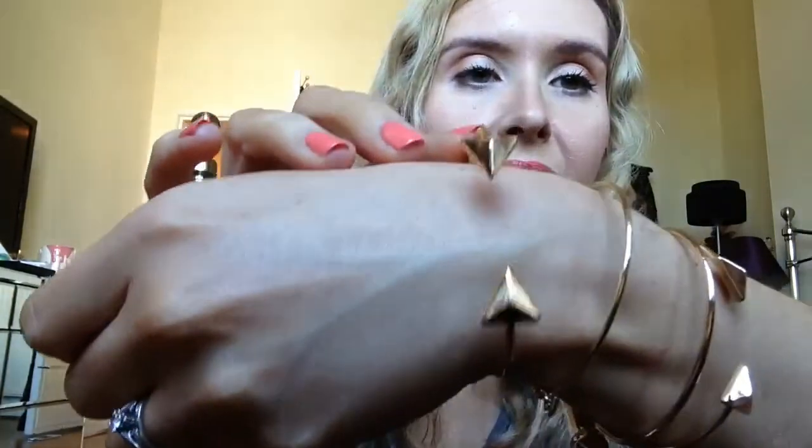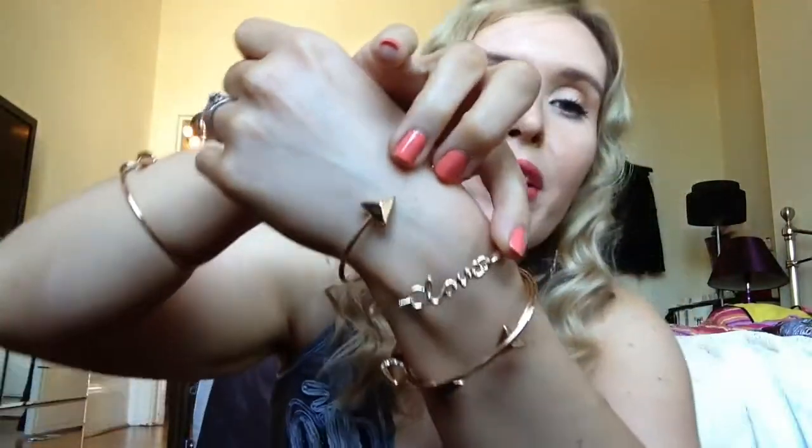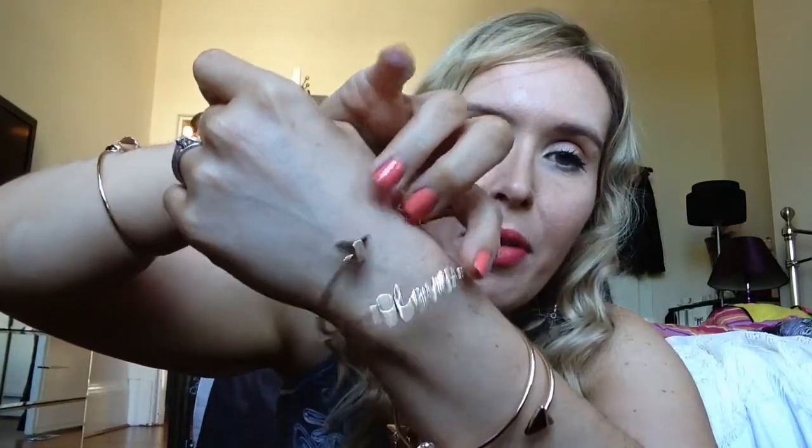I also picked up these arrow bracelets from Accessorize as well, and these come in originally at £4, but again I got them tax free, so I picked up two of them. The final thing that I'm wearing again, which is new, is this little love bracelet. You can get something really similar in Accessorize actually, although it's a little bit chunkier and I prefer this one.